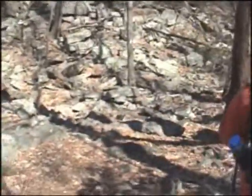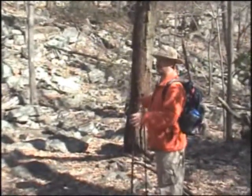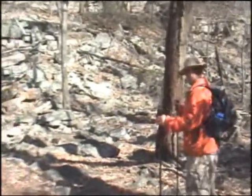Well, we're going up, that's for sure. Big ridge climb by the looks of it, a little bit of a cliff climb. This will give you a good workout.